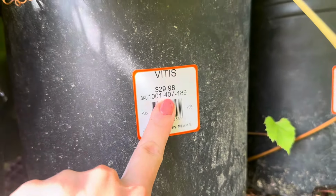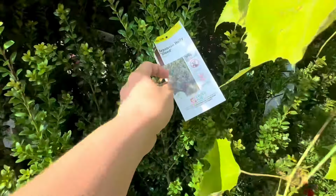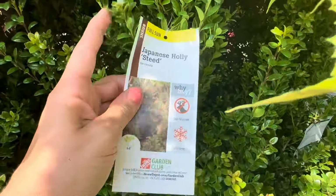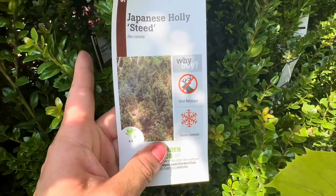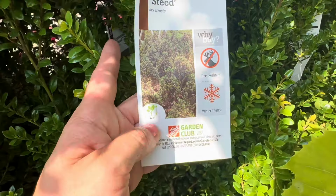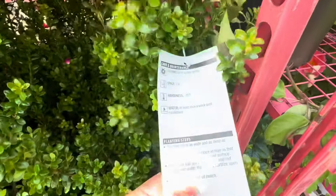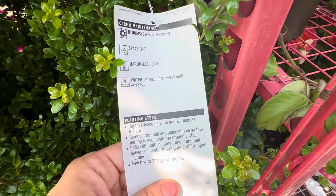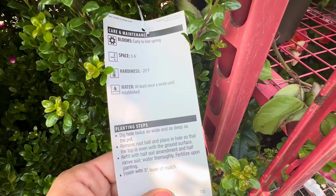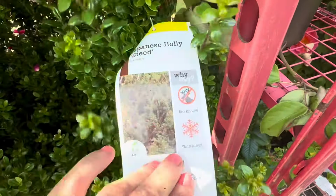Right below the grapes are these beautiful evergreen privacy hedges and shrubs. This happens to be the Japanese holly Steeds, which is a full sun shrub. Take a look, guys. It is deer resistant and has beautiful winter interest. Mature height will be 6 to 8 feet. As always, let's turn the tag around to take a look at the care and maintenance instructions. Space 3 to 6 feet apart, hardy to minus 20 degrees Fahrenheit. Water at least once a week until it is established.